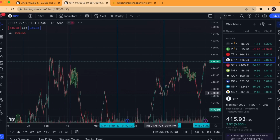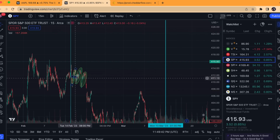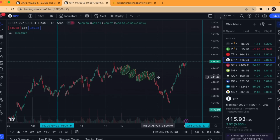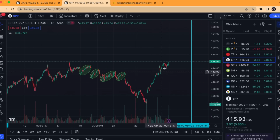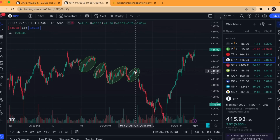I mentioned this in the last video. We saw a very similar kind of distribution pattern here back in February before the sell-off. So this is a common form of distribution, and yes, we did see a very strong rally to end last week, but when those prints hit the tape, that was around the highs of these days over here.